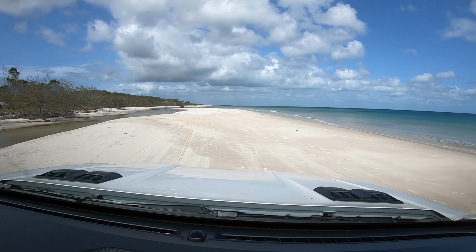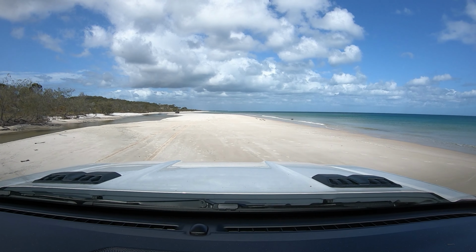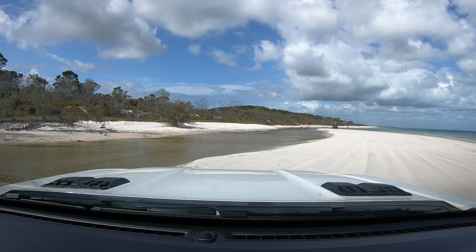Oh, that's like amazing. How deep would that be in the middle there? That'd probably be up to your knees? Yeah, not that deep. No? You could just float. But we're going to go walking in there. Okay.